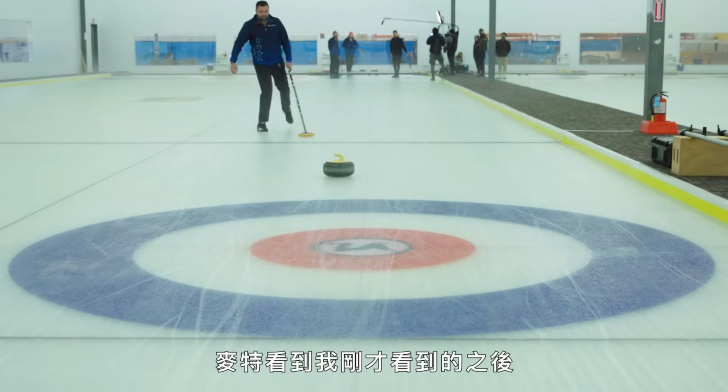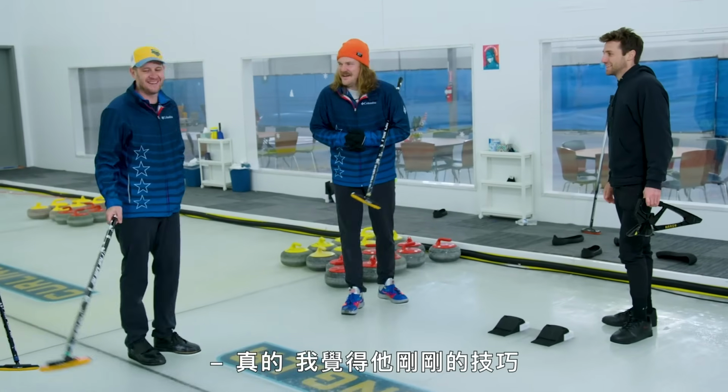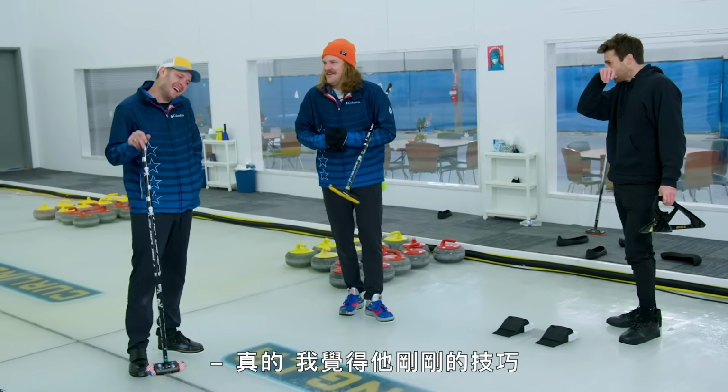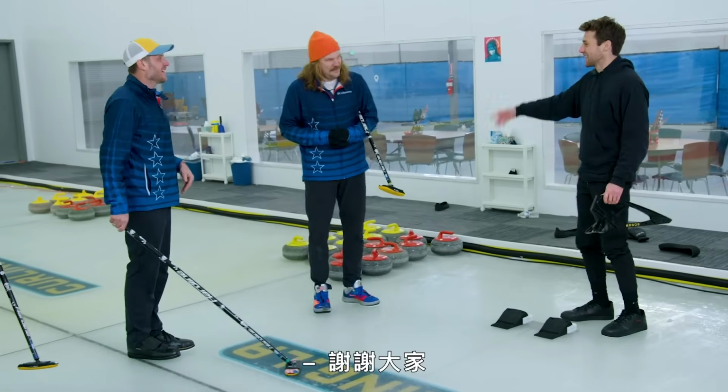First off, Matt was getting the cart way ahead of the horse here after seeing what I just saw. Yeah, I thought he had a little more finesse going into all this. So here's the deal. I appreciate that.